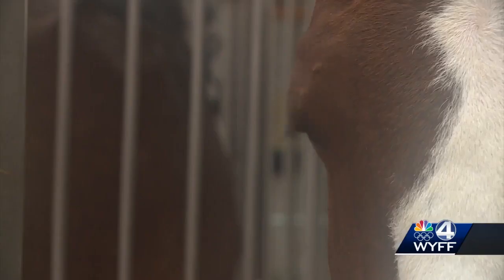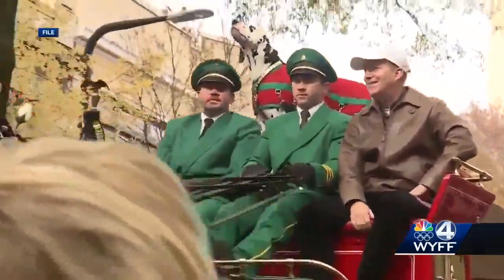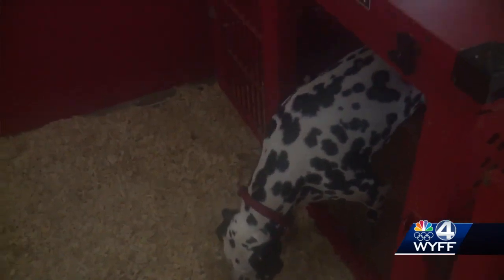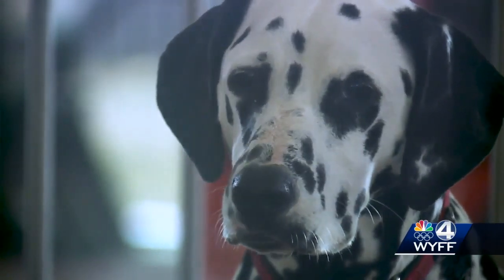But these horses aren't the only ones in the spotlight. Each hitch travels with a Dalmatian riding on top. Our dogs are actual siblings. So we have two Dalmatians. Their names are Mary and Lily, and they are about a year apart from each other.